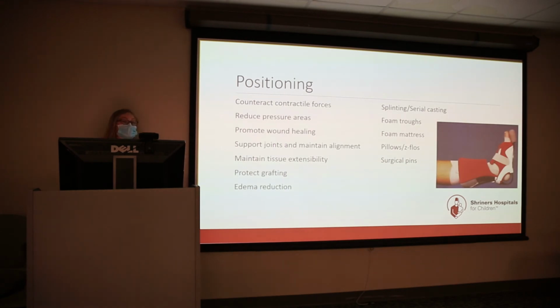So positioning. We're always positioning to counteract those contractile forces. With hypertrophic scars, they tend to get very tight, and it'll pull these patients into a contracted position. So we're always trying to position them to oppose those forces. We're always positioning to prevent pressure, so heels always offloaded. If the patient's on their side, let's make sure that they're not resting straight on their greater troch, to avoid pressure.